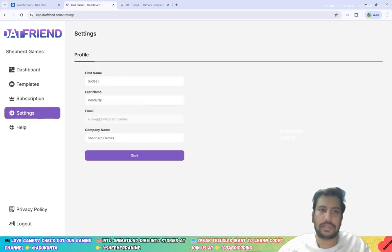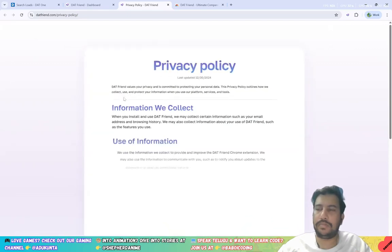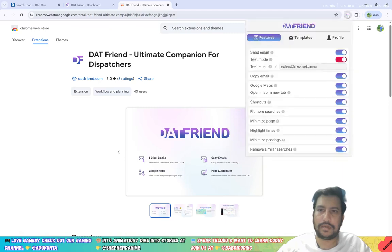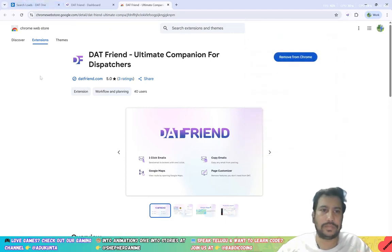So in settings you can change your profile, you can change your first and last names and company name, but not the email. And this is the privacy policy. So you can read the privacy policy before you start using. And this is where you can get this extension on the Chrome Web Store. So the name is DAT friend, and you can add it to Chrome. So I have already added it. So now let's take a look at all the features.